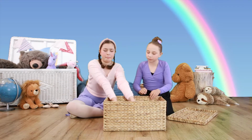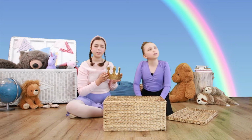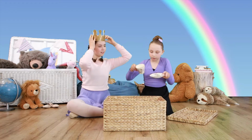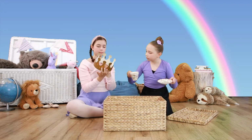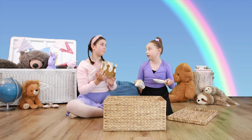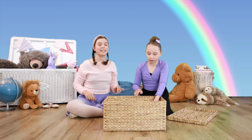What's next? A crown? What could this be for? Teacup, crown. Teacup, crown. This isn't making any sense to me. Me neither. But maybe our last clue will tell us what our dance will be.